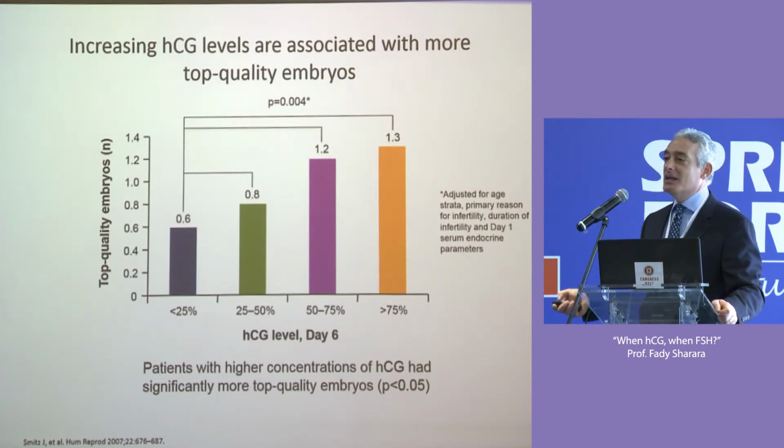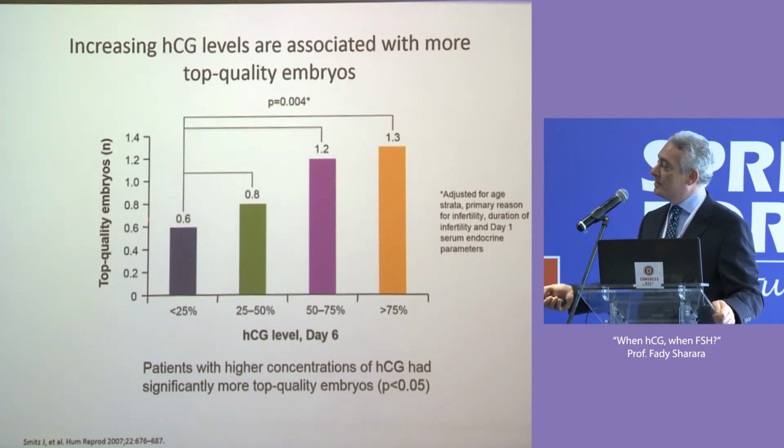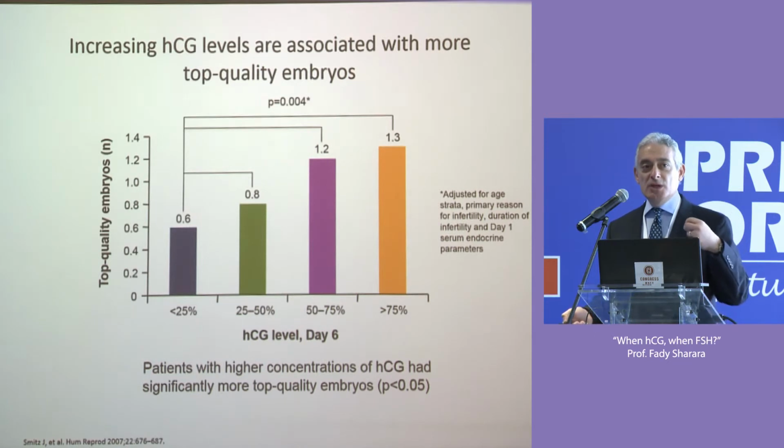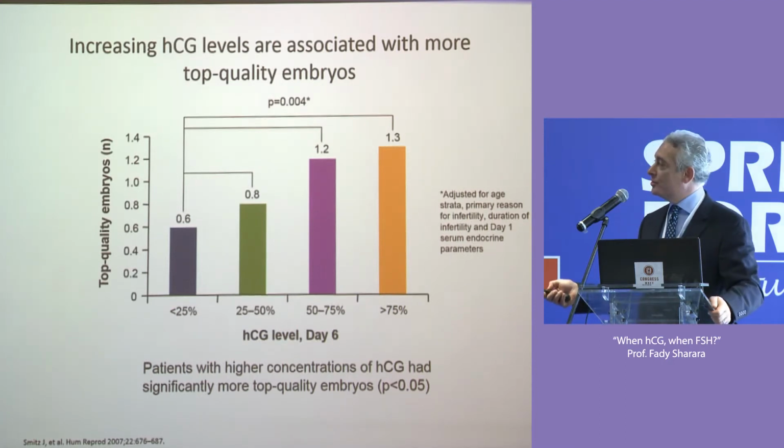And this slide nearly mirrors the study that Dr. Anderson did, which is with higher level of hCG as early as day 6, because actually when you draw blood on your patients with Menopur, you can detect hCG at every single time point. I'm going to show you some data on this.